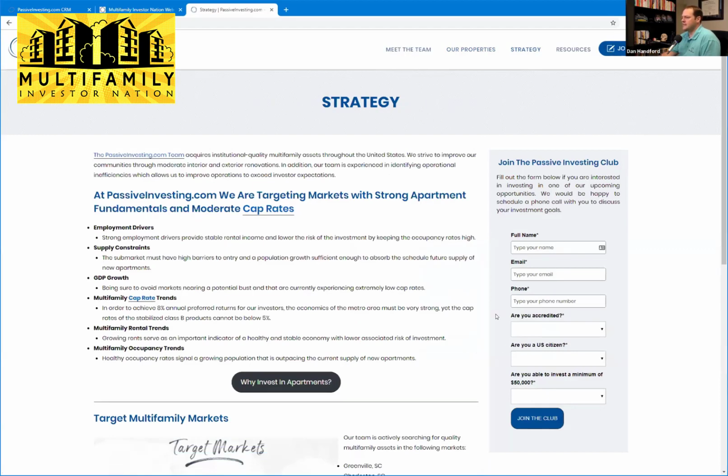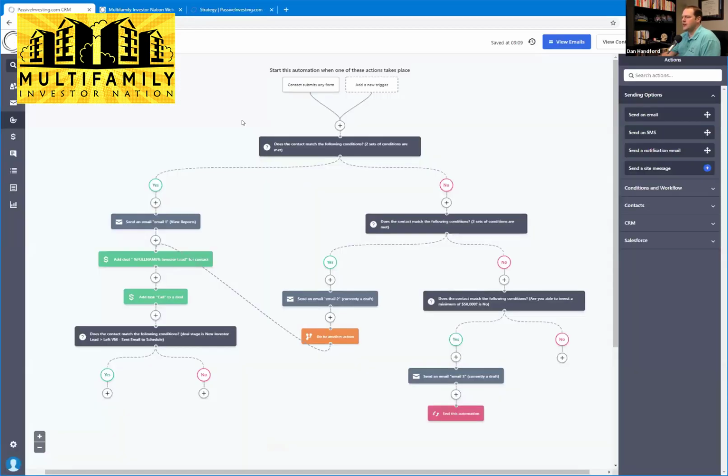So when you're building out your site, you want to make sure it's always accessible and available anywhere the investor is on your page, so they can easily register to get on your investor list. So somebody types in their information here. Let's just dive right into the software. This is the back end, and I'm really opening this up for you guys so you can see what we're doing with our funnel. This is just one of the automations we have, and it runs when they fill out this form.